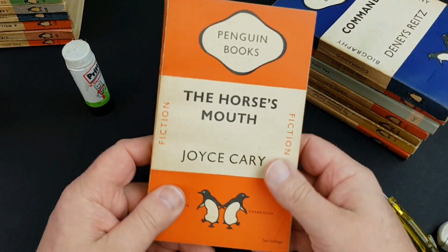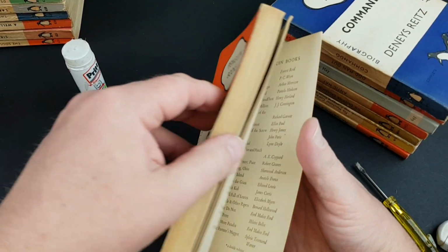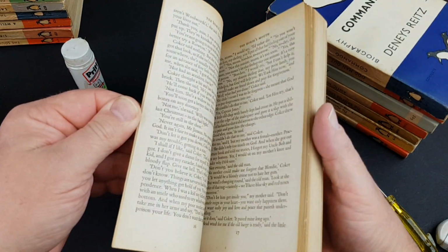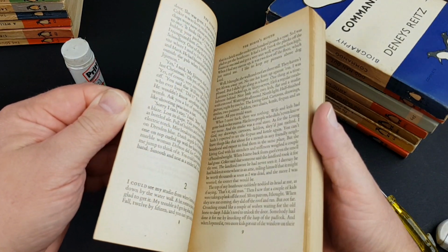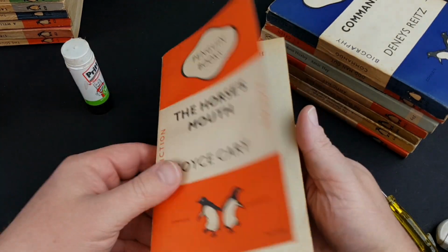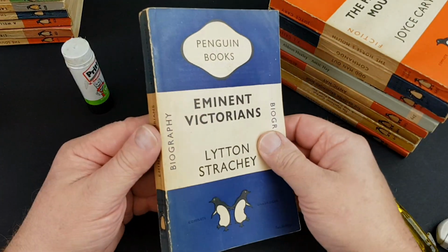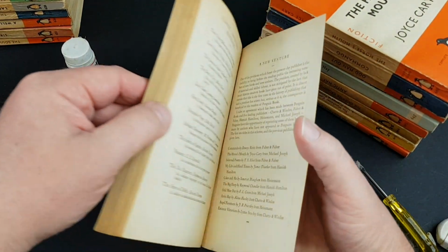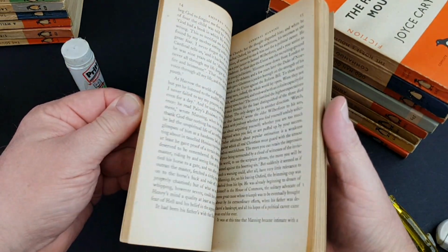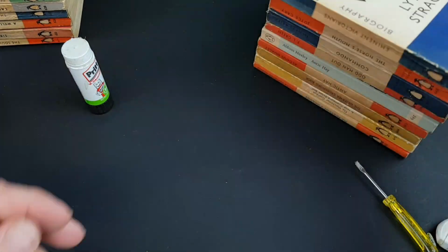These ones, they're slightly bigger books, so they have the double Penguin doubles. This one's really nice, been unread pretty much by the look of it. Yeah, lovely. These are all pretty nice copies.